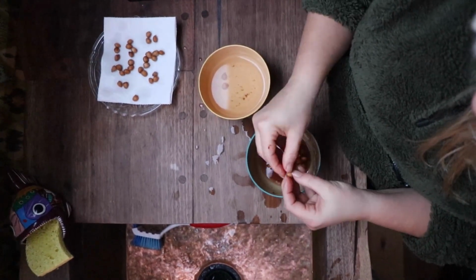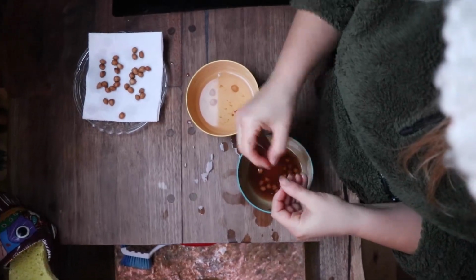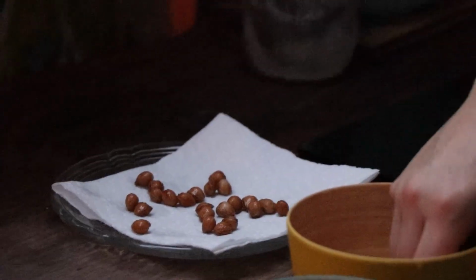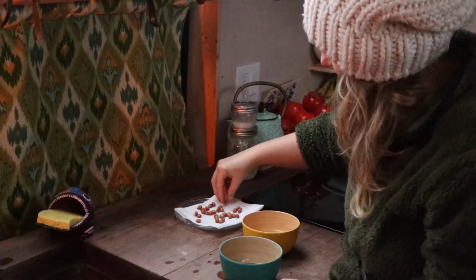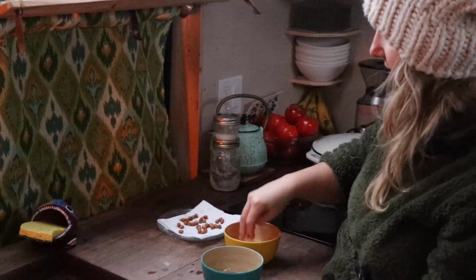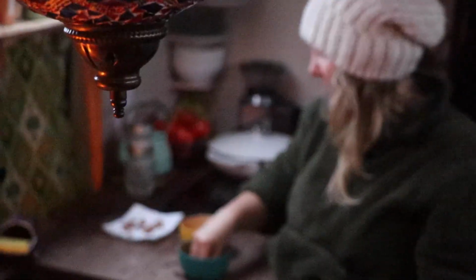Now I'm just gonna set them and spread them out on a paper towel to dry. This is a ton of cherry seeds, and we probably don't need all of them, but you never know which ones are gonna germinate. So then they sit out like this, and the last time I did this, they took a long time to dry. It was probably like 2 weeks just sitting out, and that was in the summer. So these are gonna be sitting here for a while.